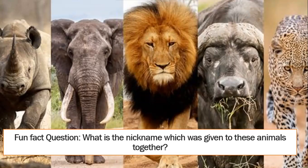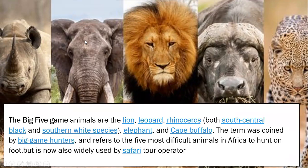But yeah. All right. We also talked about the big five. I asked you guys, what's the nickname or the name given to these animals together? The same way the people that are in 3/1, they're called 3/1 students. The people in 3/2 are 3/2 students. Everyone in 3/3, they're called 3/3 students. So what about these animals together? We said they are called the big five. So these are the big five, okay?